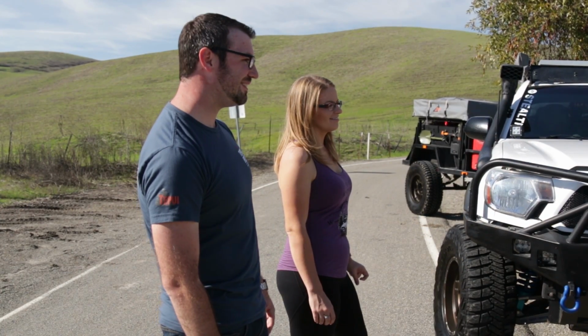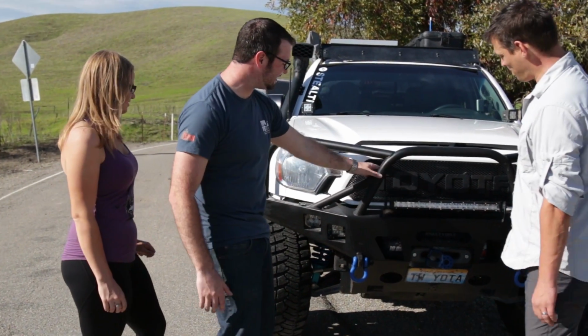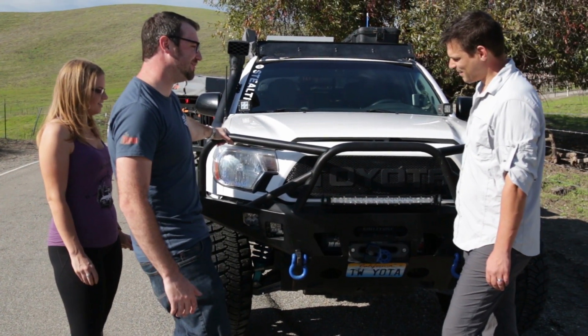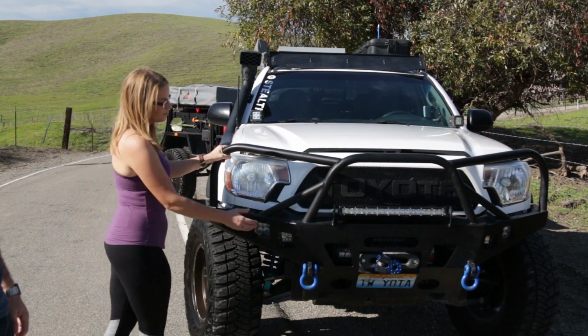Like literally, this is the only bumper that has the summit tube, which is this and this, with the side tubes. Because our Predator bumper has the side tubes, but not.